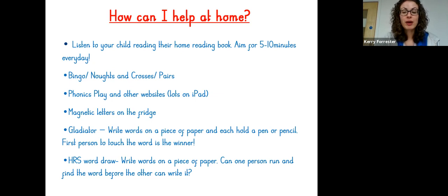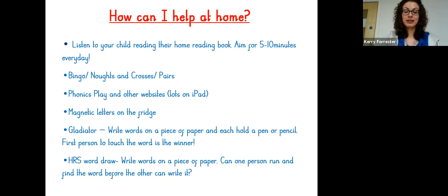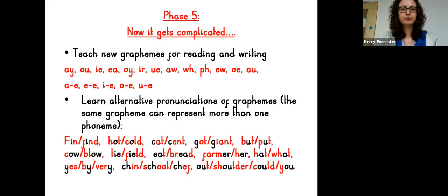Write the words on a piece of paper, put them around the room. In a pair, one of you has to run and get the word and read it, and the other person has to write it, and who can be the quickest, and then you take turns at both. So again, if harder to read and spell words is a target in your child's reading record, that could be a game that you play that's different to doing their reading to help them at home.